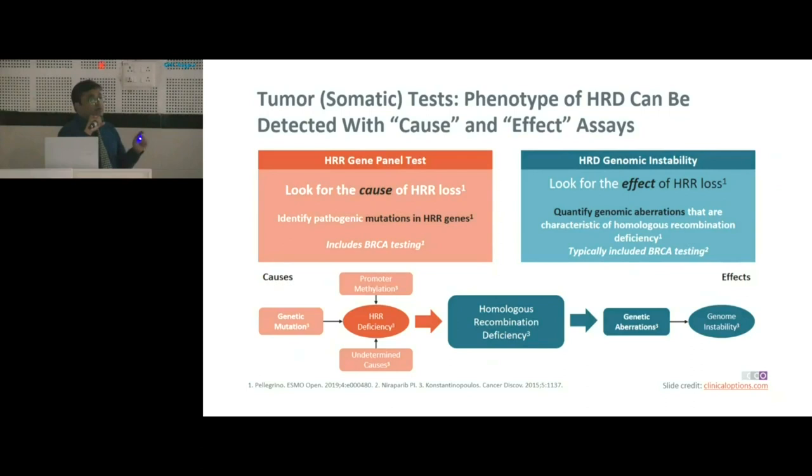Because as I told, in progressive disease, BRCA is negative, but still they have HRR gene mutations or HRD panel deficiency. And these patients also benefit from PARP inhibitors. So that's the reason, if cost constraint is there, you can at least do BRCA. If cost is not the issue, you can do the HRD panel and you can check.